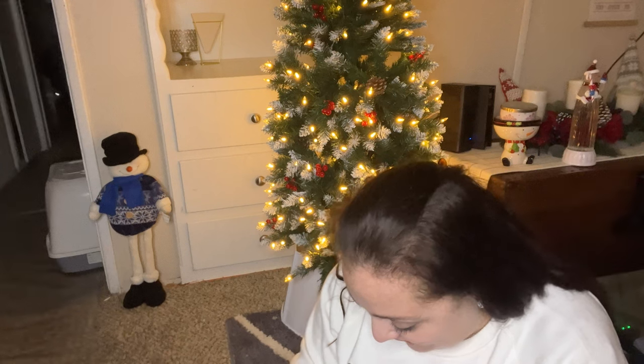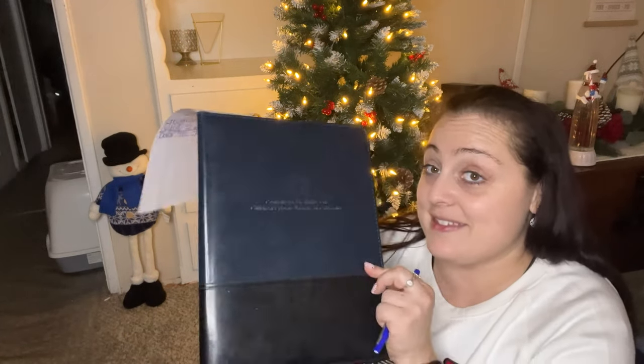enough room instead of blocking our walking space to our foyer. I had to put gifts everywhere around the house last year because our tree was too big and we didn't have enough room. And then the pine was just falling everywhere. It was horrible. So this is really not going to frustrate me this year. So that was good.